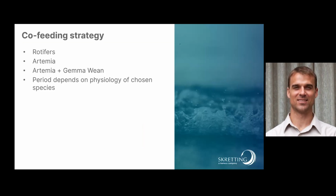It's an interesting process. The way I broke this up, we can talk first about the co-feeding strategy. This is assuming that you're starting after hatching from rotifers and switching over to an Artemia feed, and then going through a period of Artemia and our weaning diet, which would be Gemma Wean. The period depends on the physiology of the chosen species, so things like taste bud development, gape size, even vision development.